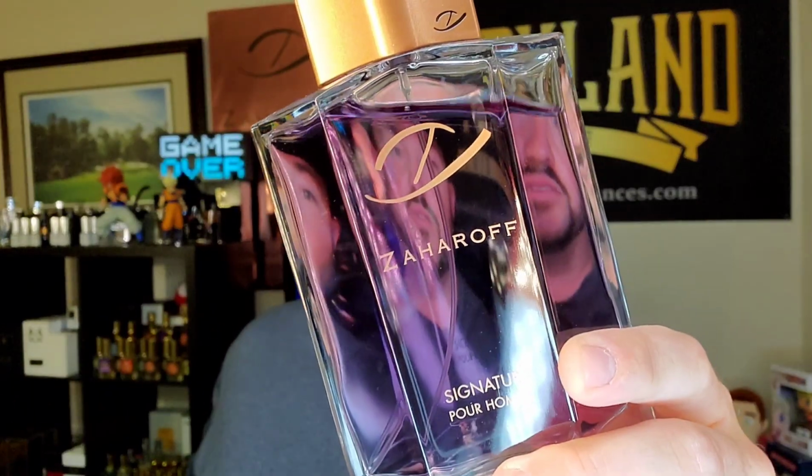I digress. I had to pull out Zaharoff Signature Pour Homme for my first day back to work. This is something that I like to wear for special events. It's my favorite fragrance to wear with a suit, wear with a tie. And like I said, special events, first day at a job, that's a special occasion type of thing, in my opinion. I always pull this out for situations like that. So it was just a natural fit. We'll roll on from there. First day at work, unofficial, was Zaharoff Signature Pour Homme.